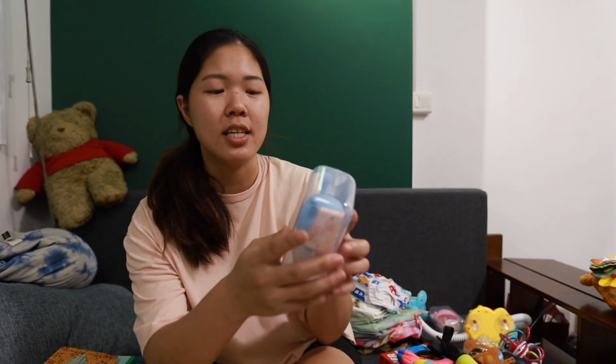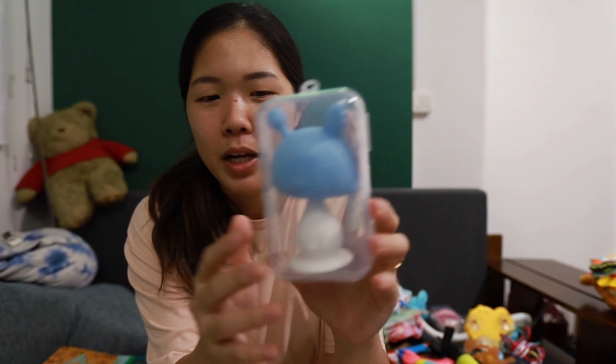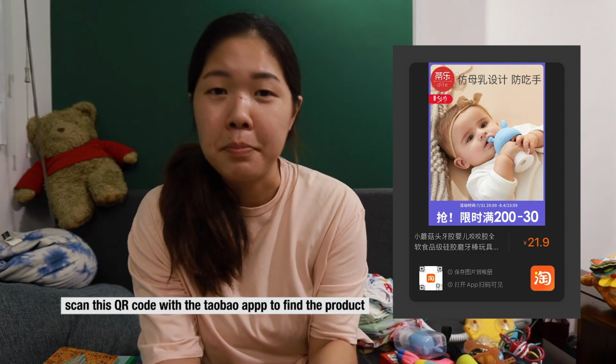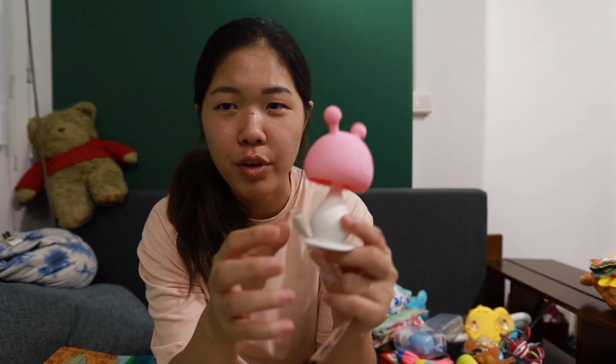Okay, so we'll share with you all the things that we got from Taobao first. Firstly, it's this. I don't know if you parents might have recognized it. It's been pushed to me quite frequently, both on Taobao and Shopee. It's supposed to be a thing for your child to grab, so he grabs here and then can chew on it.